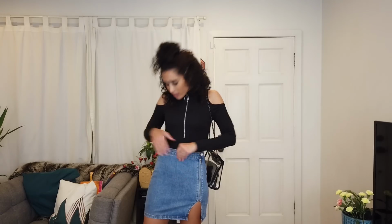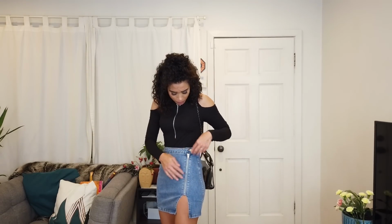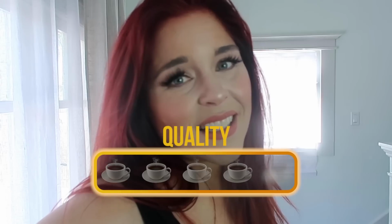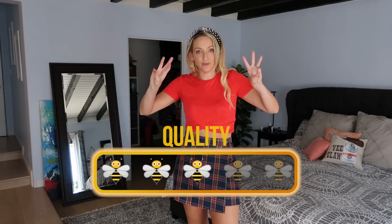All right, so for quality, I think the quality is actually really, really good. It feels really sturdy. The zipper, the buckle, everything where there's metal is good quality metal. It's not plastic. So for quality, I would definitely give this 5 out of 5 pumpkins. For quality, I'm going to give it a 2, but don't let that confuse you because I still think you should buy it even though the quality is a 2. For quality, I don't mind that it feels pretty cheap because it's so cute and it's doing everything else well, but for quality, I will rate this 3 basic Bs.